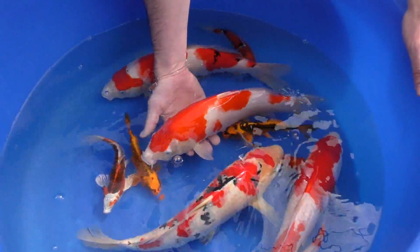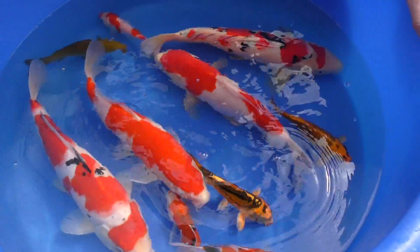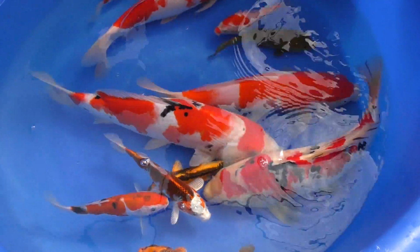Wow. That's crazy to me. Yeah, and this fish is probably about 14 inches, I would say. And these guys are about 6.5 inches or so. They should easily do double their size by the end of the summer. So even here in Seattle where we don't get a long summer. Yeah, I'm excited to see how they grow out.